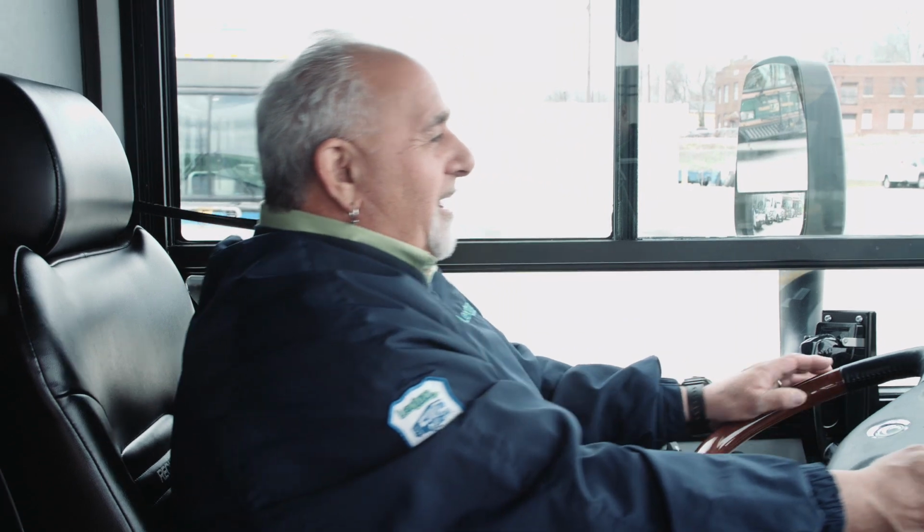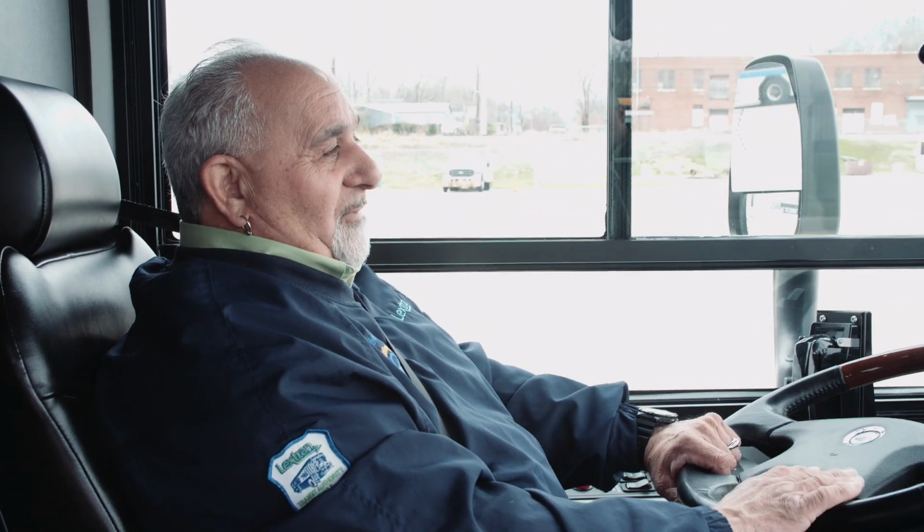Compared to one of our regular buses, it's a little bit longer, a little bit wider, but it drives very well. It handles very well, and it's very quiet as you drive. You could hardly hear the engine run. It has a lot of good points, a lot of potential. I would like to see it on many more routes than we use them on.